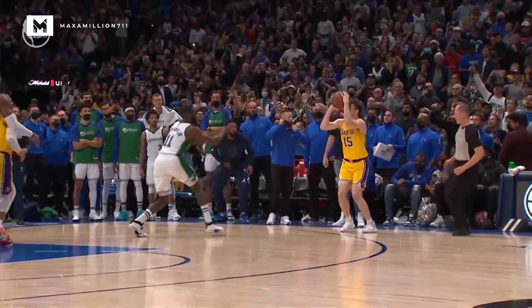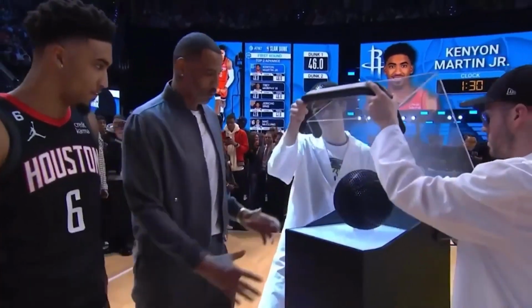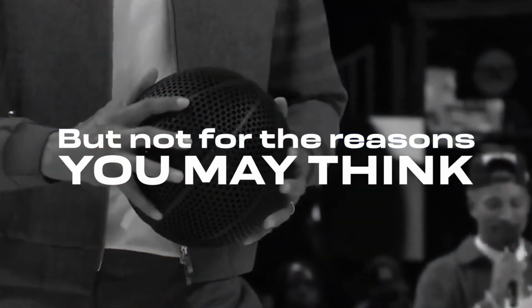This revolutionary ball was developed by Wilson Sporting Goods, a supplier of the NBA's official basketballs, and was created using state-of-the-art 3D printing technology. And as it enters the testing phase, the Airless has already captivated the world with its potential to change the game. But not for the reasons you may think.